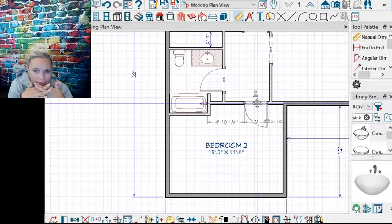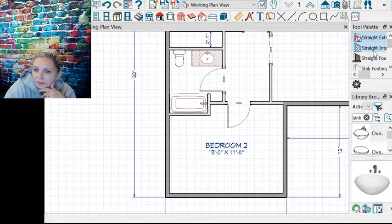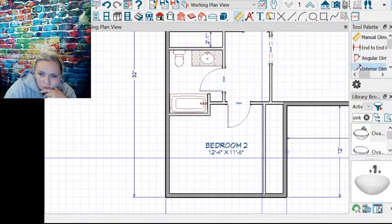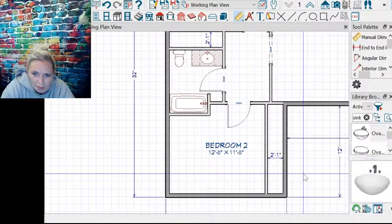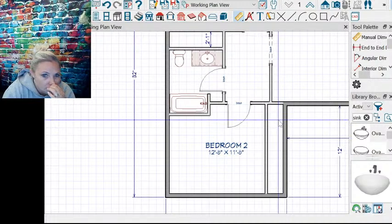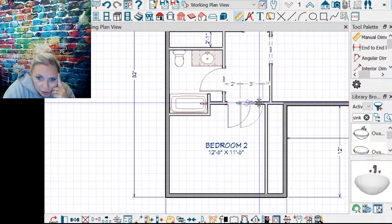But I think, okay, so even if that ends up being my closet, this bedroom's still just shy of 13 feet, just shy of 12 feet. That's actually pretty comfortable. Let's change this door swing back.